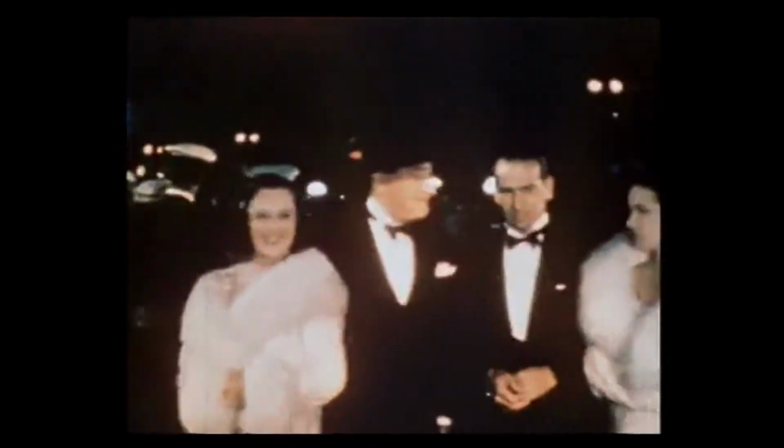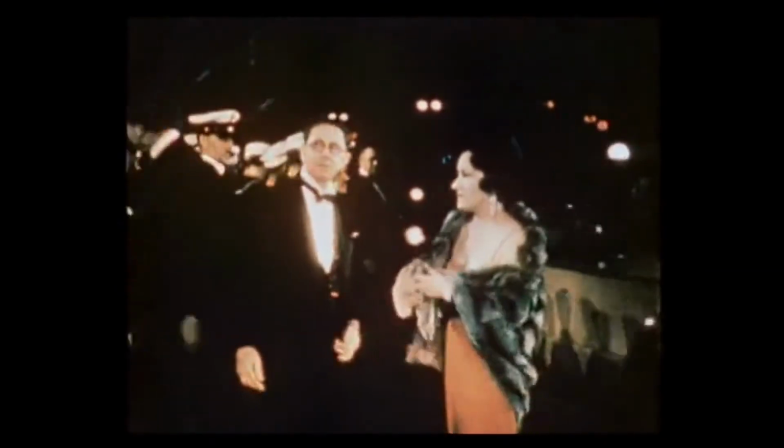Thousands upon thousands of dollars are spent upon the decoration and the lights for these events. Perhaps it's in keeping because the pictures they advertise cost millions. The first celebrity we see is Bessie Love. Then Sally O'Neill. Edward G. Robinson, the famous character actor. Carl Laemmle Sr. And none other than Gloria Swanson.